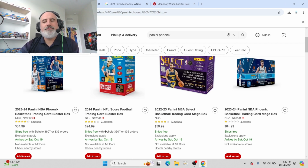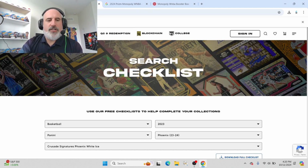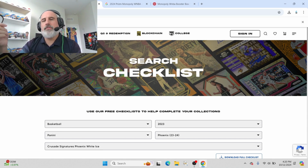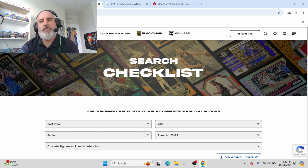But in any event, those items will be out this week and next week, or last week I think also, but this week definitely more stores, as I found today. So just breaking down the checklist, you know what you're going to get. There won't be Wemby autos. There won't be autographs of Brandon Miller or Scoot Henderson or anything like that, and it's about the same kind of checklist as we saw from Premium Stock.